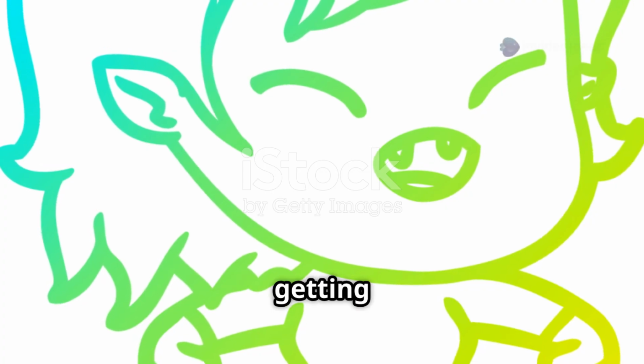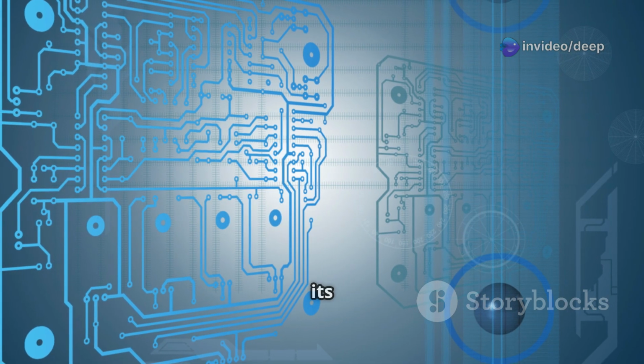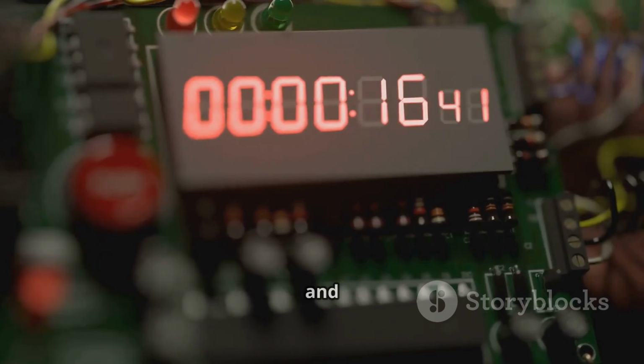You thought that was it for the 8051 superpowers? Oh no, we are just getting started! The 8051 has even more cool features. One super useful feature is its built-in timers and counters. Most 8051 versions come with two 16-bit timers and counters.